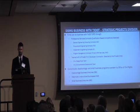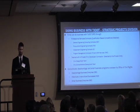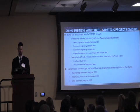On the non-TxDOT industry side, industry, so to speak, we have those pursuing these contracts either as part of the design build team or comprehensive development team, depending on the type of project that is being pursued.